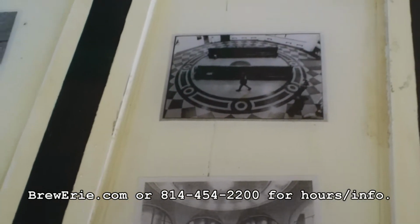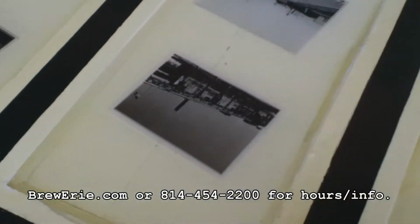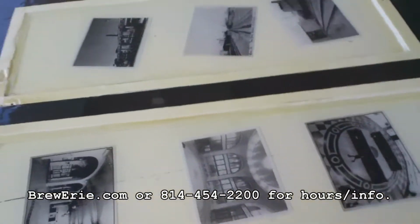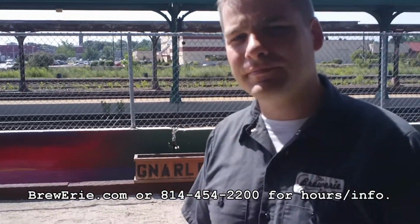I mean, you can literally feel the history. There are a lot of places to go outdoors in Erie, and certainly a lot of good ones, but not a lot of places like this. This is living history. What are some of the things that people might have seen a hundred years ago here?